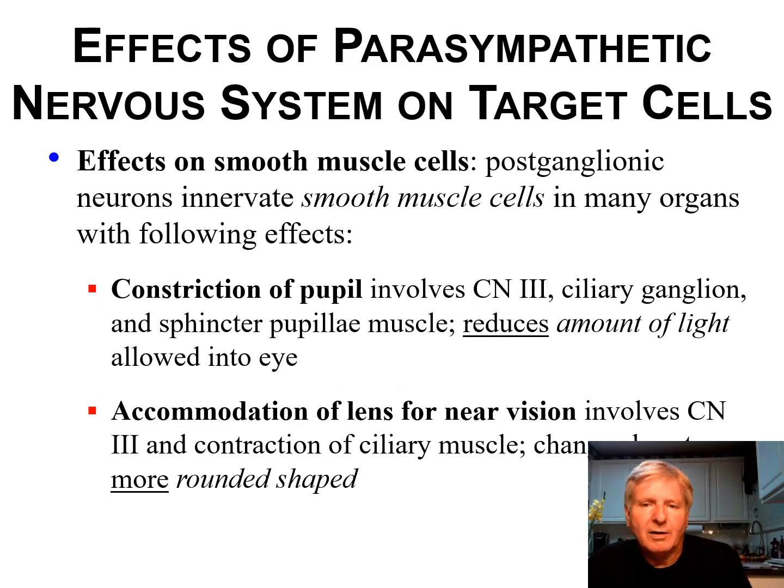It also has effects on constriction of the pupil, which involves cranial nerve number 3, the oculomotor, the ciliary ganglion, and the sphincter pupillae muscle within the iris of the eye, and that reduces the amount of light that's allowed into the eye. It also allows for accommodation of the lens for near vision, and that also involves cranial nerve 3 and contraction of a small muscle called the ciliary muscle, and that basically changes the lens to a more rounded shape when you're viewing near objects. So accommodation and constriction of the pupil. Oculomotor nerve number 3. That's the parasympathetic.